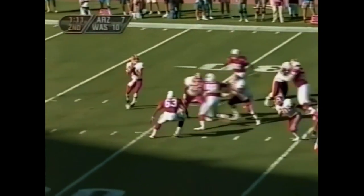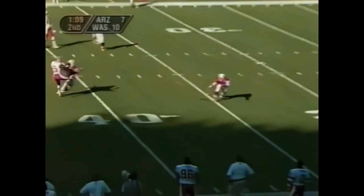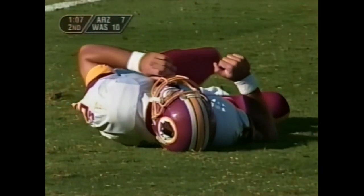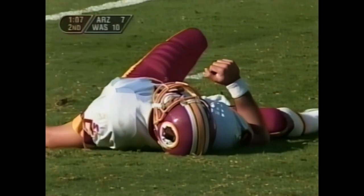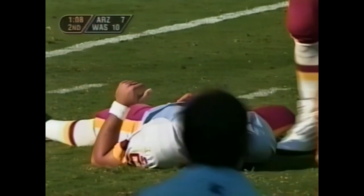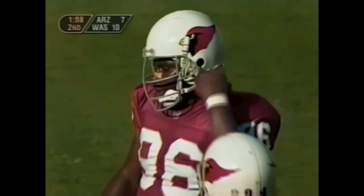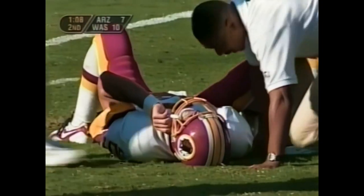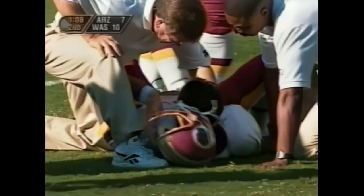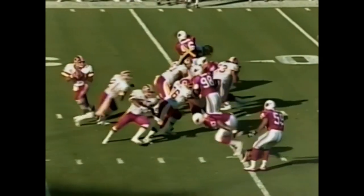Second down and 7. Shuler fires, and it was intended for Ellard, but nowhere near him. And there were more red shirts than white shirts downfield, and Shuler gets hit. And you knew that was going to happen sooner or later. Clyde Simmons, who has, of course, been with Buddy before in Philadelphia. That one hurts. 96 right there.